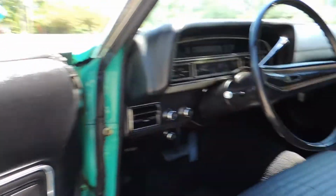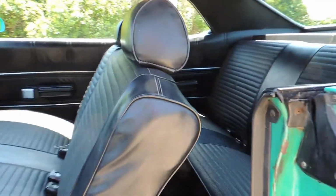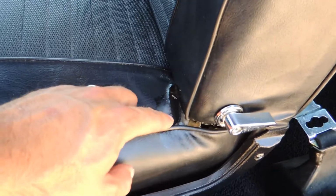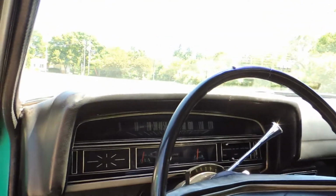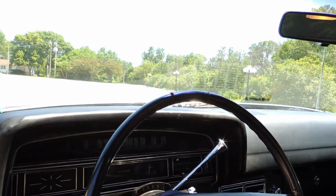Door panels are in great shape. Carpet's excellent. Seats are also in great shape. The back seat's perfect, no rips or tears. Front seat has a seam split right here in the corner on each side and a little spot right here. Other than that, the front seat looks great. Steering wheel looks great. It's got 44,430 miles on the odometer. Can't document if that's original or not.